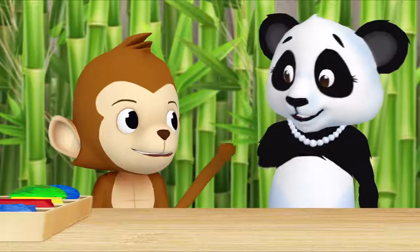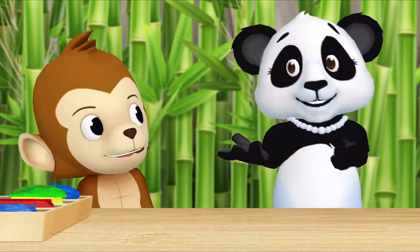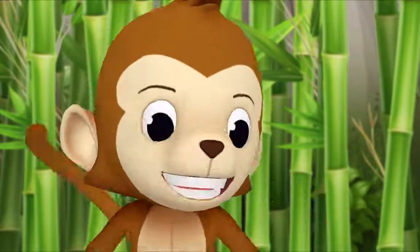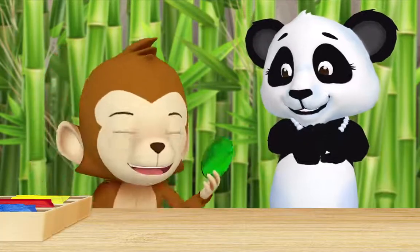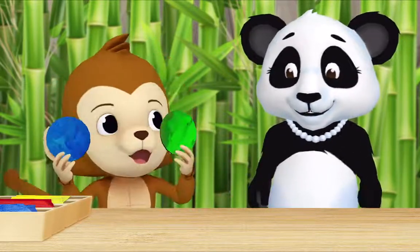We've sorted all the shapes! Thank you so much, Monkey! What are all of these shapes for? Whatever we want! We can use them to make art projects! Ooh, I could use the two circles to make a mask! Look! You certainly could, Monkey. I knew those circles would come in handy.